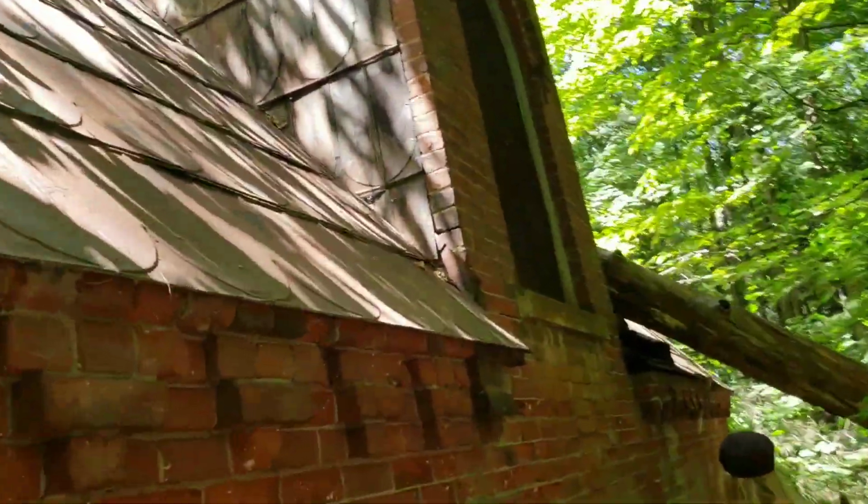Yeah, she wears high heel Converse to hike in. She's a badass. All right. Just got a good shot of your shoes on accident.